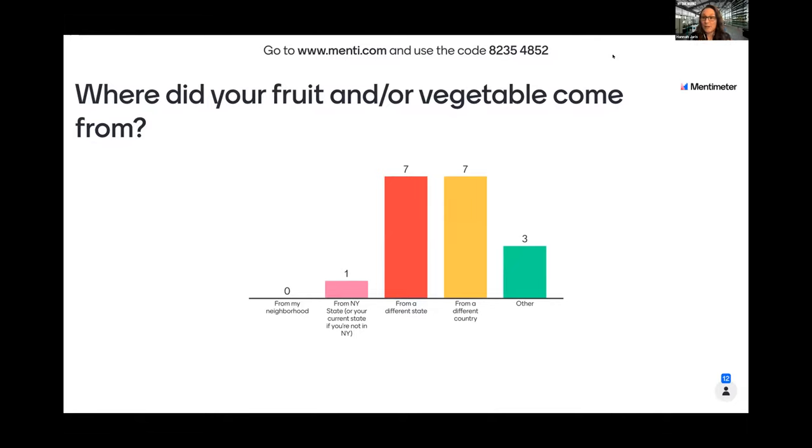Different state, different country. Some things are coming from within New York State. Got some farmer market purchasers, right? Great.